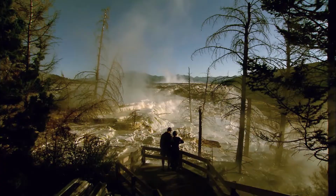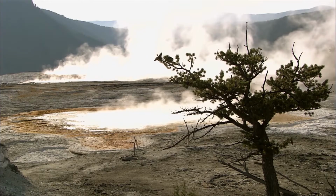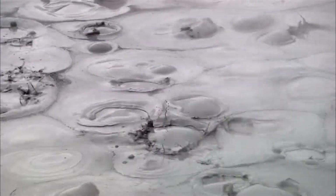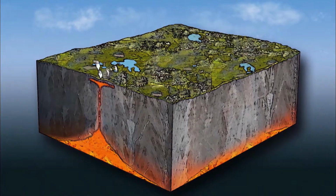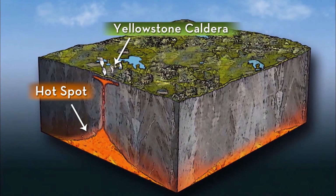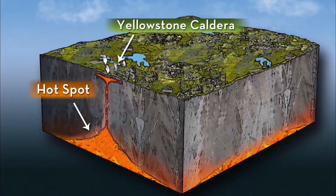Most of the hotspots on Earth are found beneath the ocean, and they form ocean islands. This is one of the few on Earth that's found right in the middle of a continent. A hotspot generating heat flows 30 to 40 times greater than the global average. Deep within the Earth, a partly molten body called the Yellowstone plume is thought to power the entire system.